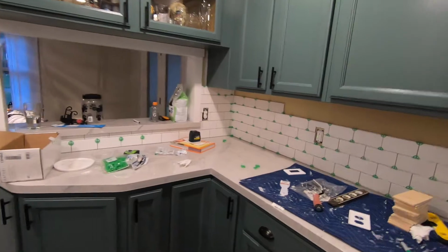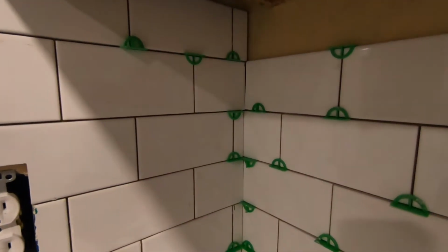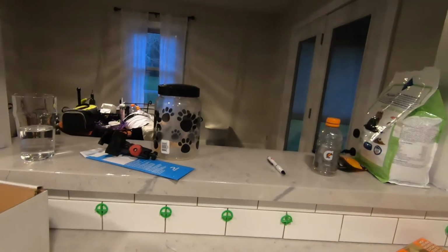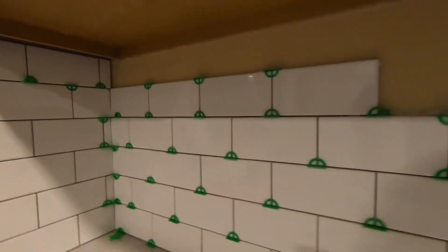Not too shabby. Now, a couple things I wish we would have done. Made some measurements and then maybe switched up a little bit so we didn't have to have these little bitty pieces right here. So I would have made those pieces a little bit bigger and then these over here a little bit smaller, but that's one of the things we didn't plan for.